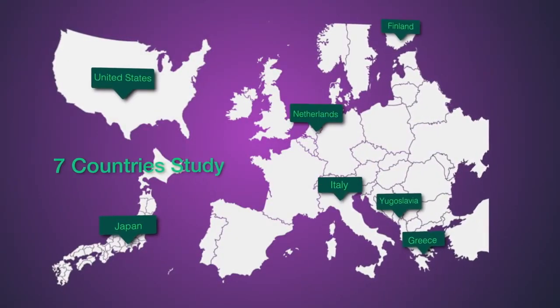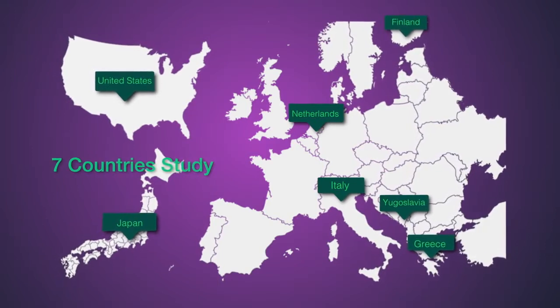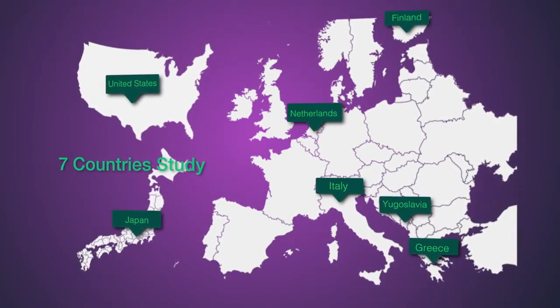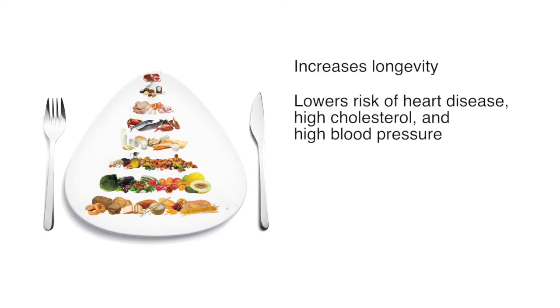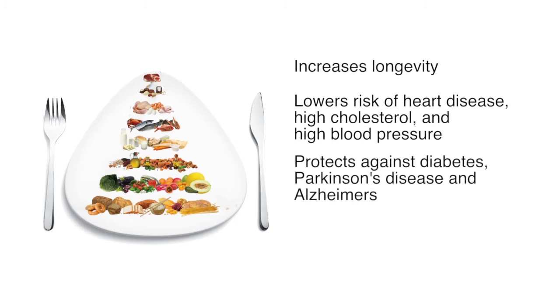There was a landmark study started in the 1950s called the 7 Countries Study. The researchers looked at the dietary patterns and health of men from 7 countries in the US and Europe with the goal of finding associations between their diet and disease rates in these populations over time. The results of this study form the basis for many future studies into healthy dietary patterns. It is often referred to as the gold standard of dietary patterns. It has been shown to increase longevity, to lower risk for heart disease, high cholesterol, and high blood pressure, and to protect against diabetes, Parkinson's, and Alzheimer's, and to help with weight loss efforts.